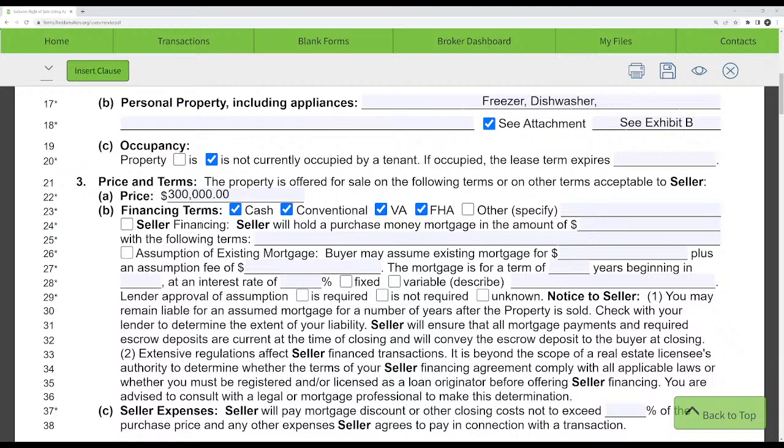These next two boxes are for the seller to hold a purchase money mortgage or an assumption of an existing mortgage. I'm not really going to get into this. I rarely see this done.